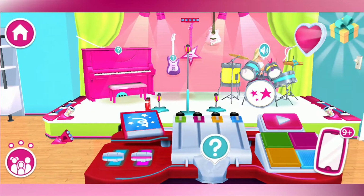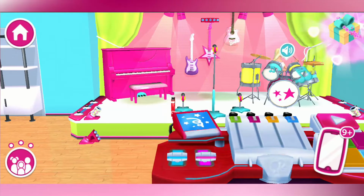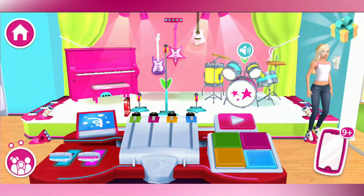To raise the roof with some serious drum beats. We can all play, although sometimes I miss a beat. Practice makes perfect.